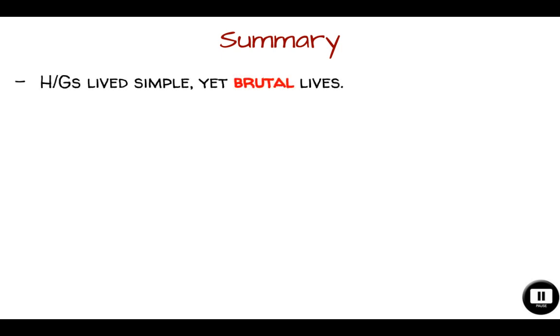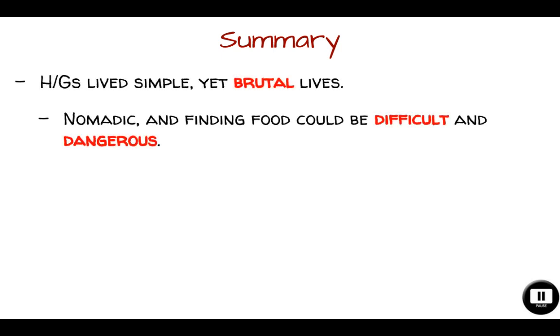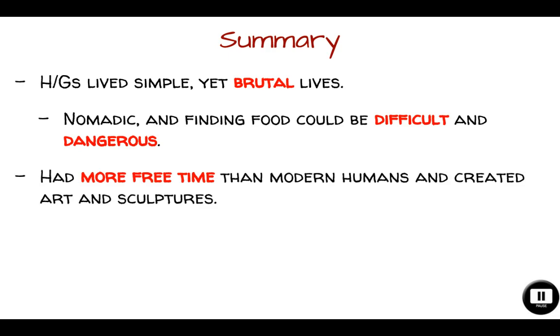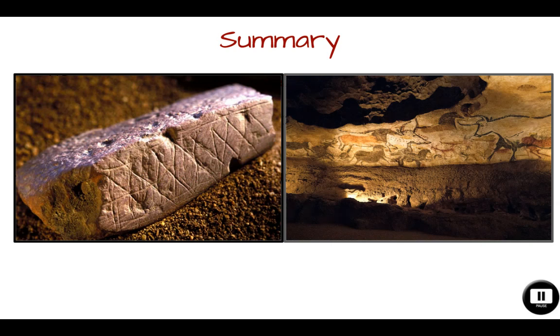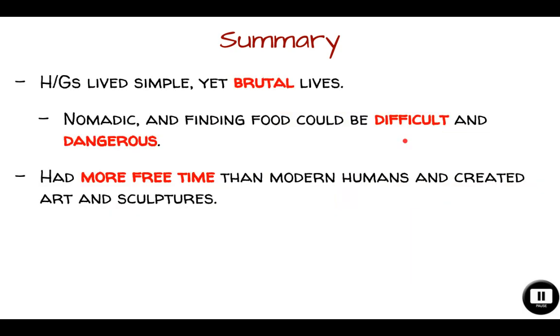Hunters and gatherers lived simple yet brutal lives. They were nomadic. It could be difficult to find food and also very dangerous to find food. But they did have more free time than modern day humans, on average about 2 more hours per day. And with this extra time, they expressed their inner emotions by creating artwork. Sometimes it's very basic expressions like this piece of ochre that we found in the Blombos Cave, all the way to more extravagant paintings like we find in Lascaux.